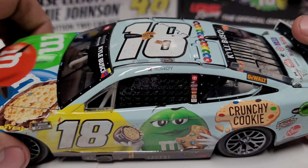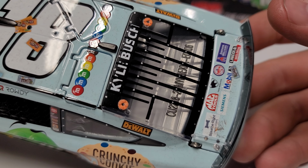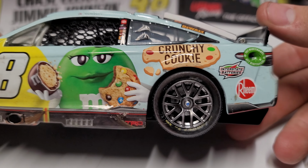We got Rowdy up there on the name rail. You can see on the roof, we've got a couple of packs of M&Ms. You got some in there with the blue, some in yellow. You see a couple on the deck lid in blue as well. So we do have a decent amount of them on there.